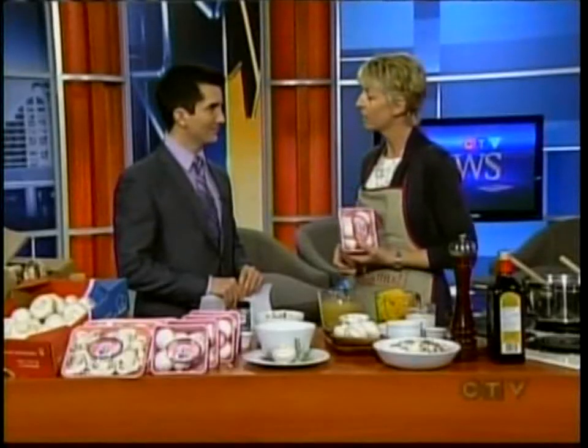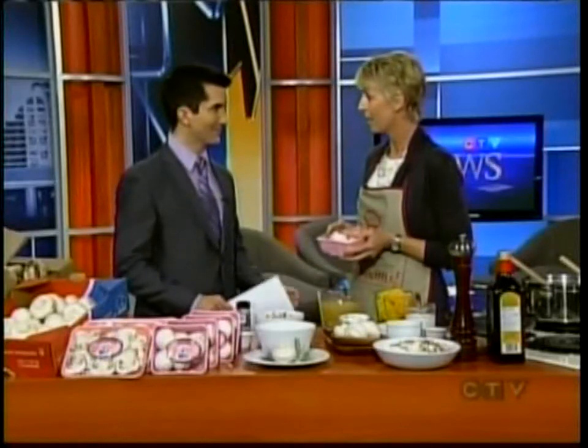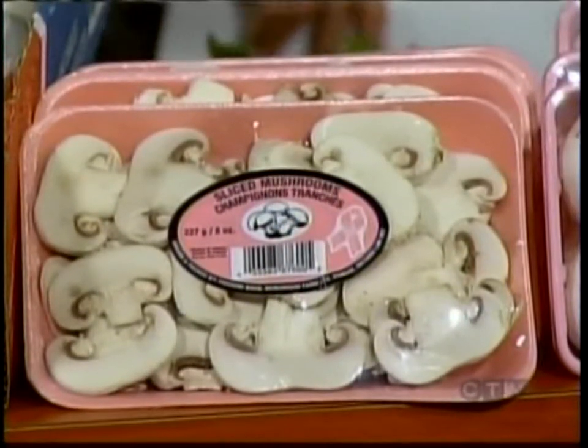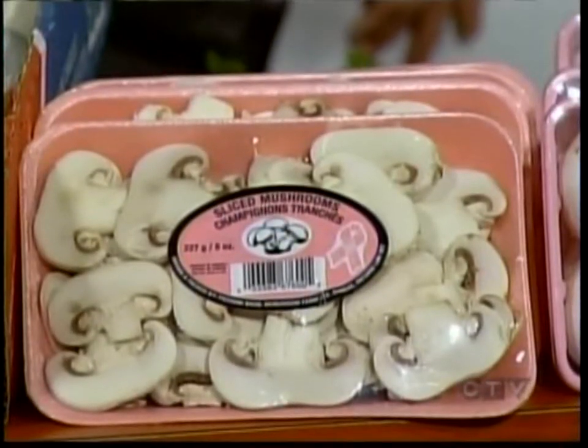Sure, yeah. Breast cancer is the number one cancer among Canadian women, and I think it's touched all our lives. And diet is actually something that we can do that can control the fight against breast cancer. And that's where mushrooms fit in. Research has shown that mushrooms contain anti-tumor activity, so it can help to prevent breast cancer. And that's why Mushrooms Canada has partnered with the Breast Cancer Society of Canada.